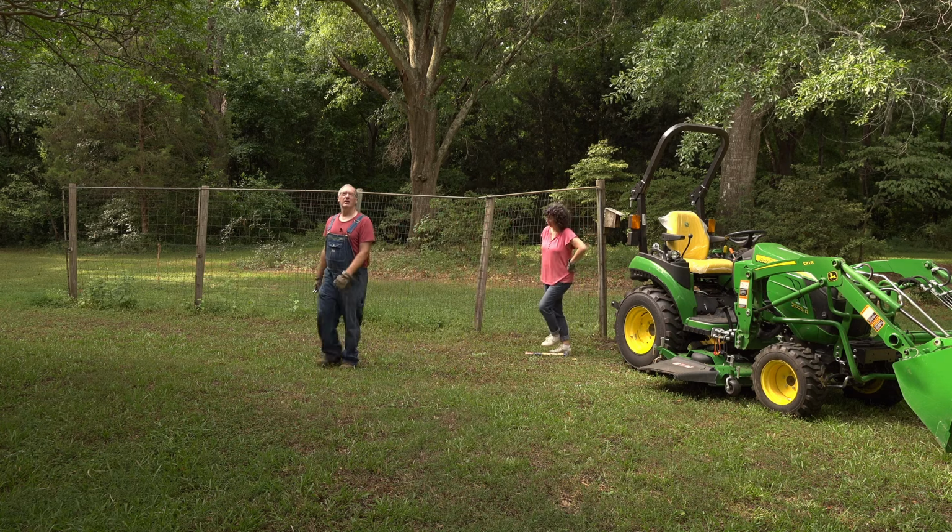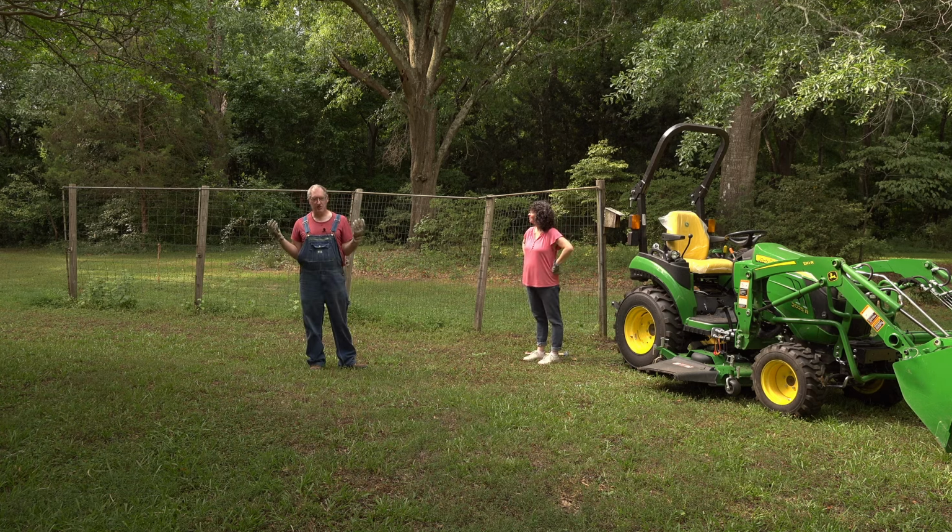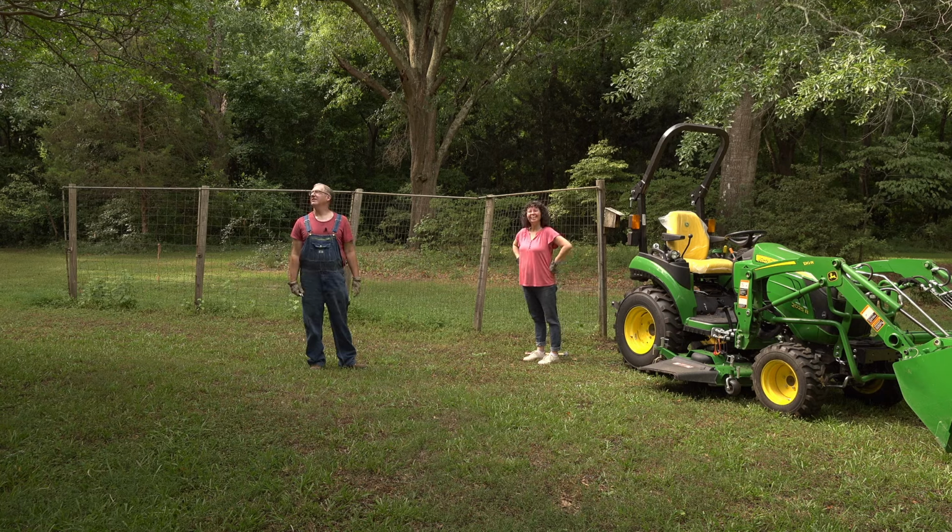Maybe some of you crepe myrtle experts can explain this, but all 4 of these crepe myrtles last year were just crazy blooming. It was beautiful this year, there's nothing.